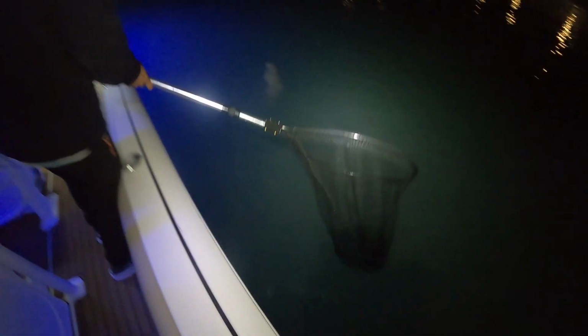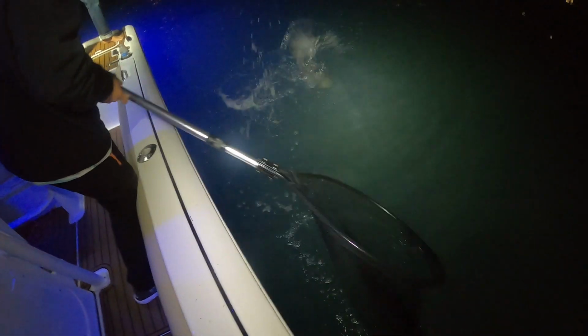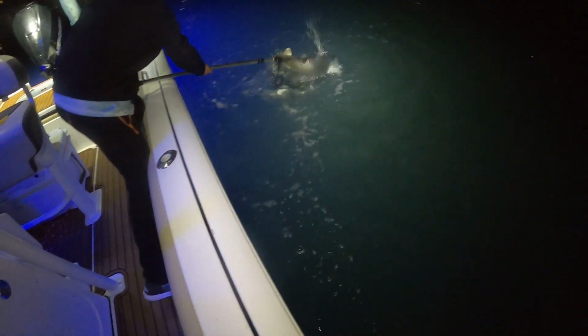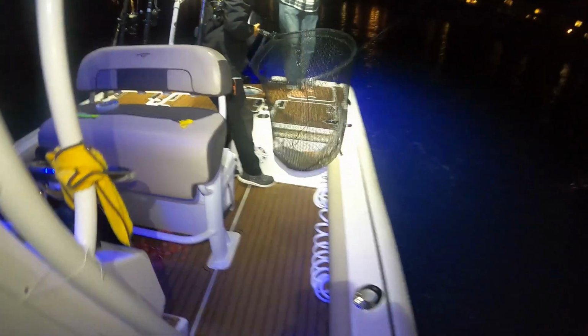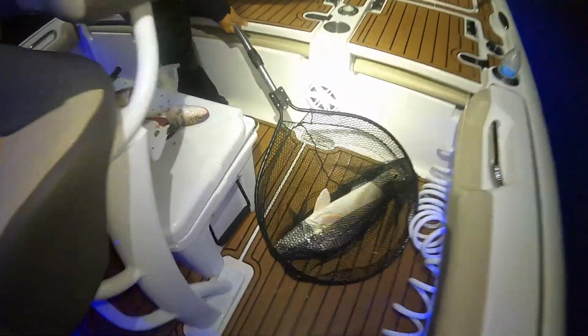Man, you got this maxed out. Drag, all right, whoa. Head first, there you go. Boom. Nice. Heck yeah, he's fat too, man. Yeah, he's been eating, hadn't he? Look at that. Heck yeah.